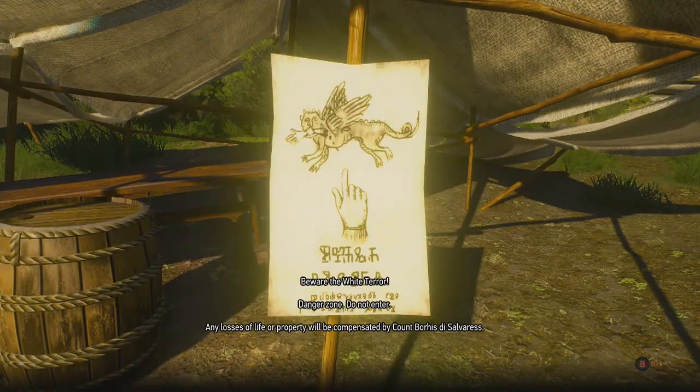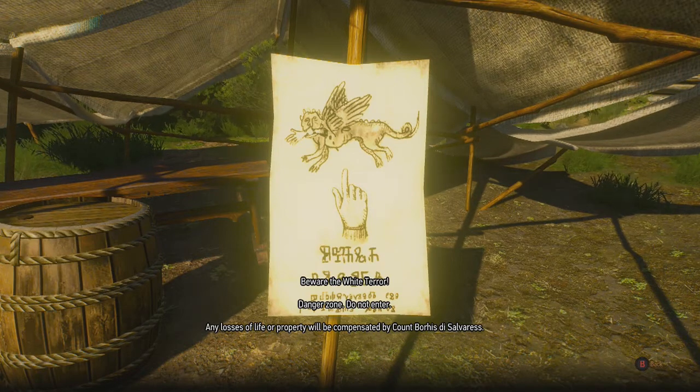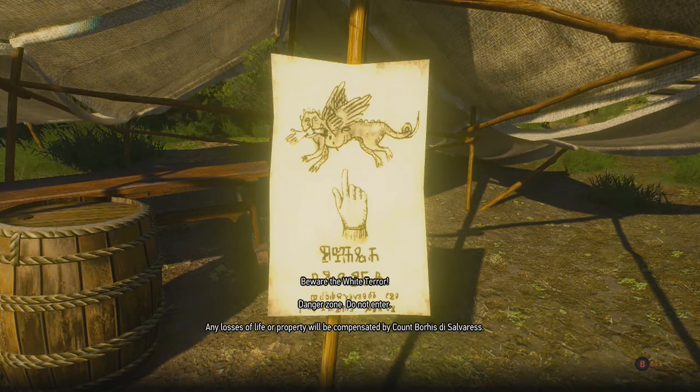Beware the White Terror danger zone. Do not enter. Any losses of life or property will be compensated by Count Boris de Salvaris.